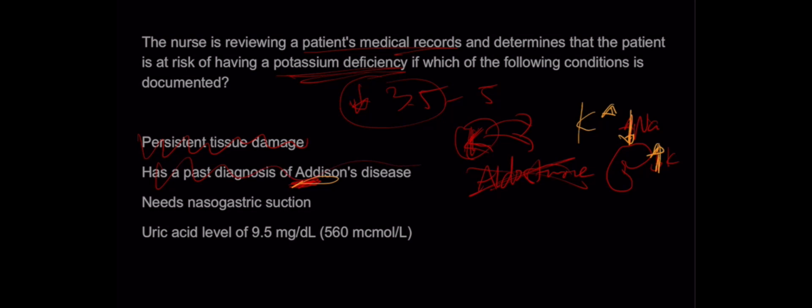Needs nasogastric suction. Yes, your belly is full of potassium. All that stomach is full of potassium. You suction things out, you're going to lose potassium. Remember, the belly's full of potassium, so that will actually make you lose potassium. So that sounds good, but let's see the next one.